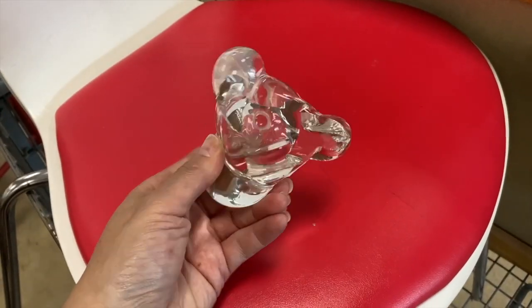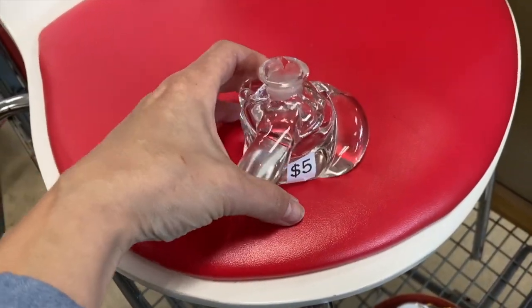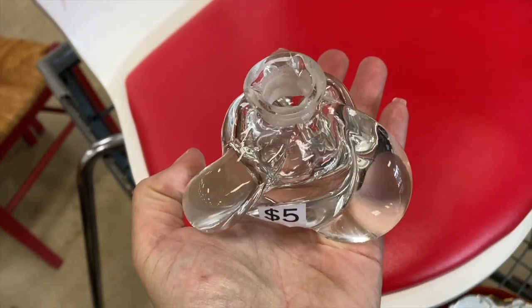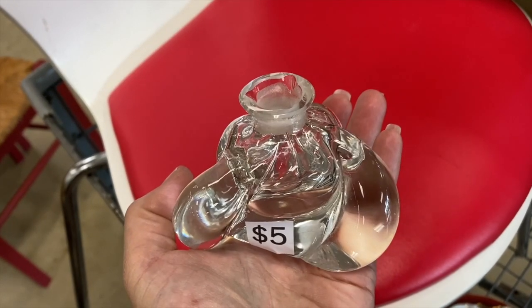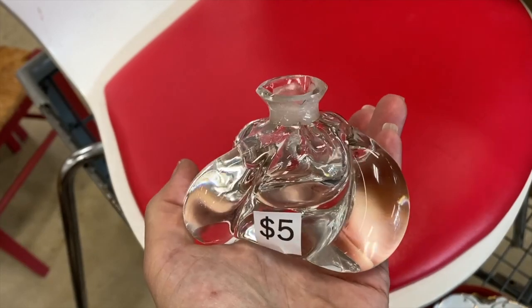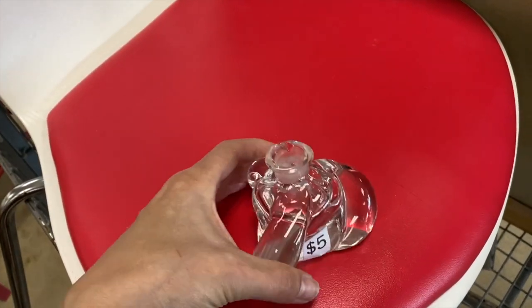This one is coming up with a lot of different things. It could be Orrefors or Gunderson or 1940s. It is definitely a perfume bottle. I can't believe there's not a chip on it. And I do have a stopper, at least one I know. So that's wonderful for $5. And this I might just put under the video on the shelf too.